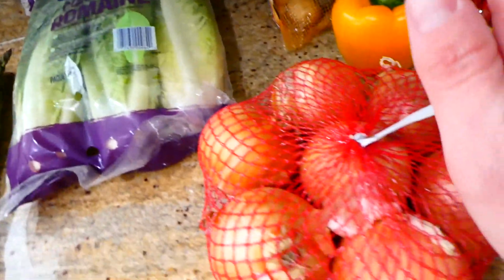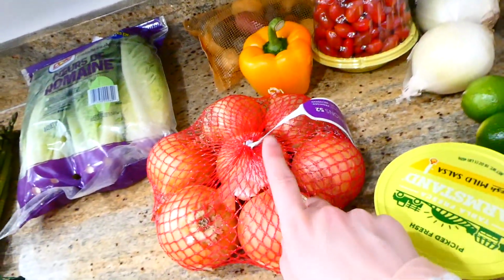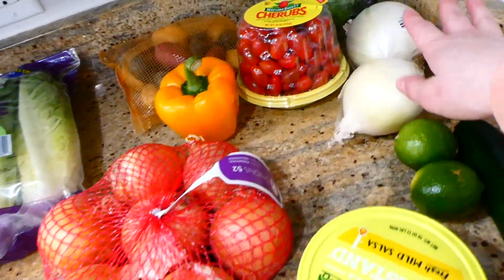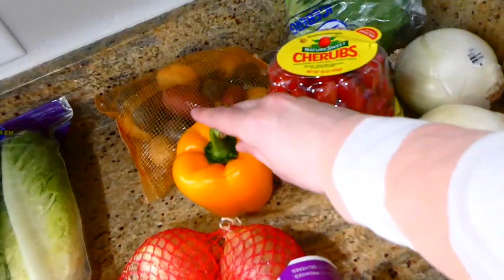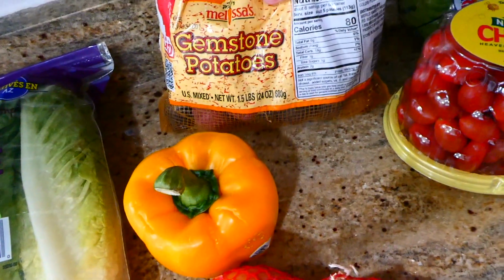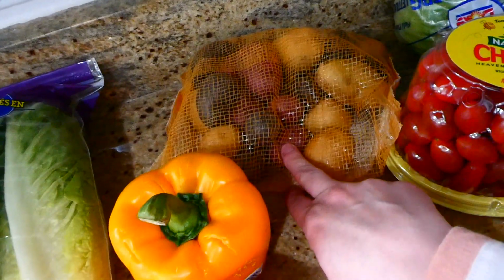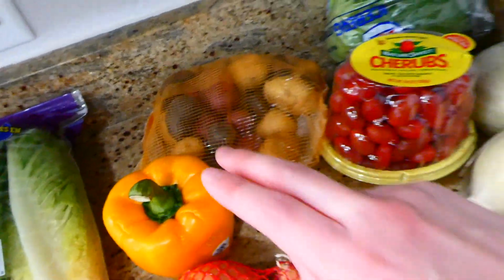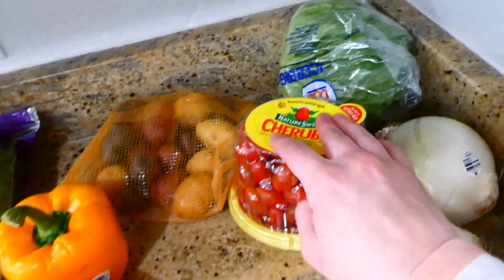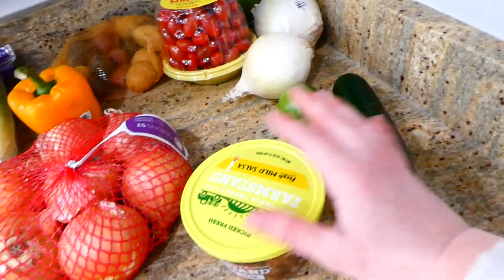Romaine for salads. If you don't know yet, I'm obsessed with onions, so I picked up a ton of onions for recipes. These will last a while. Orange bell pepper. Some of these potatoes, these are the gemstone potatoes. They're a little tiny. I think that they're tricolored and they are so good. We love them. And then some cherry tomatoes, a head of some iceberg, 2 limes, a zucchini for a recipe.